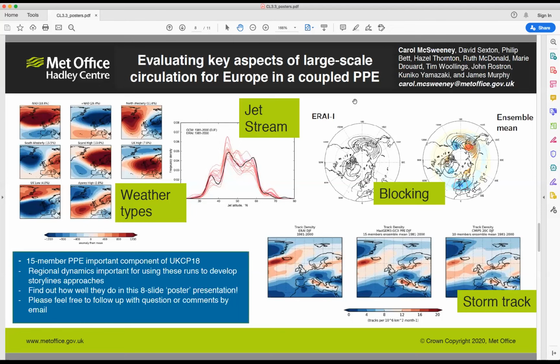Here we present some evaluation results across a number of metrics. We look at jet latitude and strength, weather type frequencies, the winter storm track and blocking, amongst other things. And we do find that in almost all cases, the level of realism is at least as good, if not improves on, a set of good or well-performing CMIP5 models.